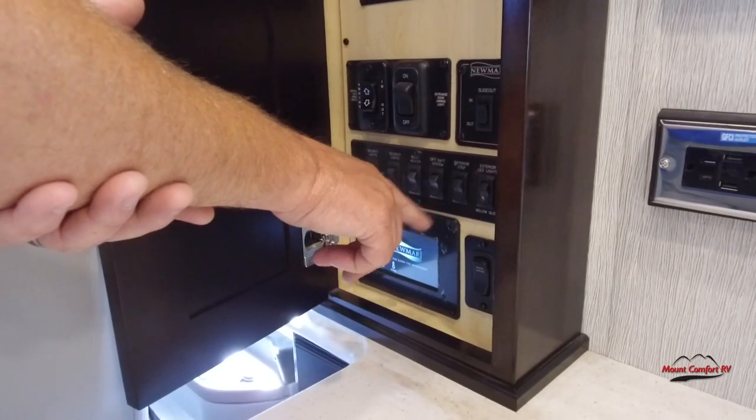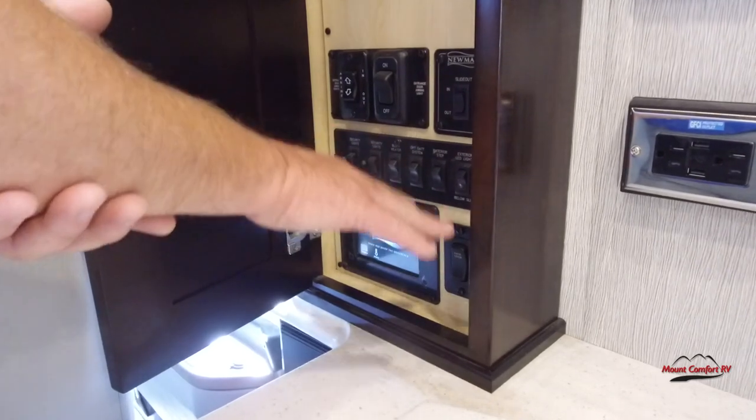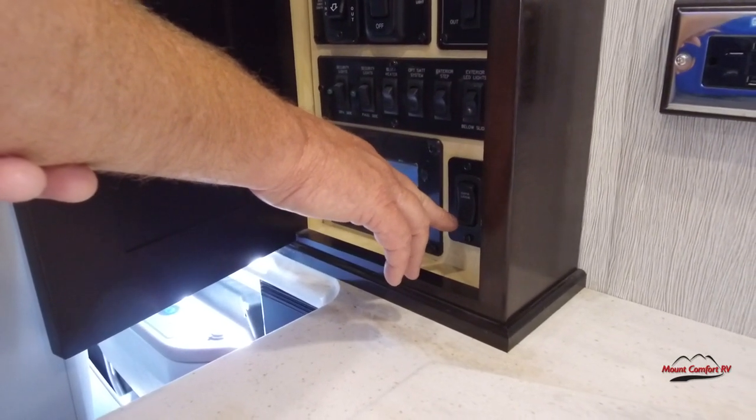Yes, this has a satellite dish on it. And the exterior step, that's all controlled in this row of switches here. We have an entry lock switch so you can lock the door without going over there by the stepwell.